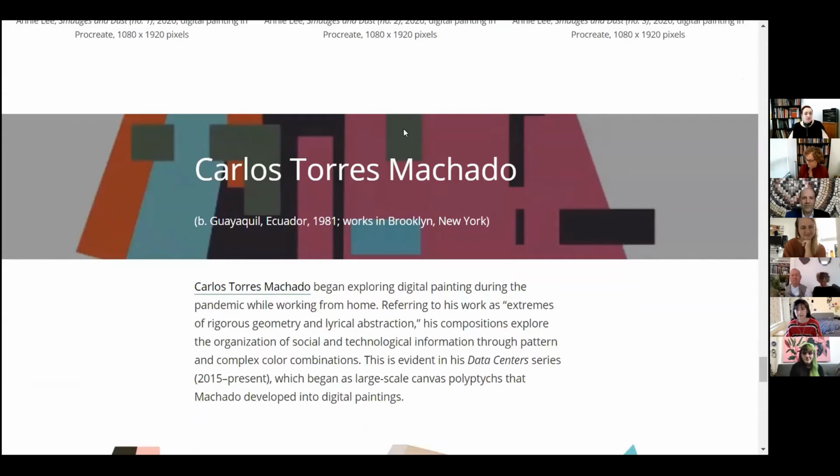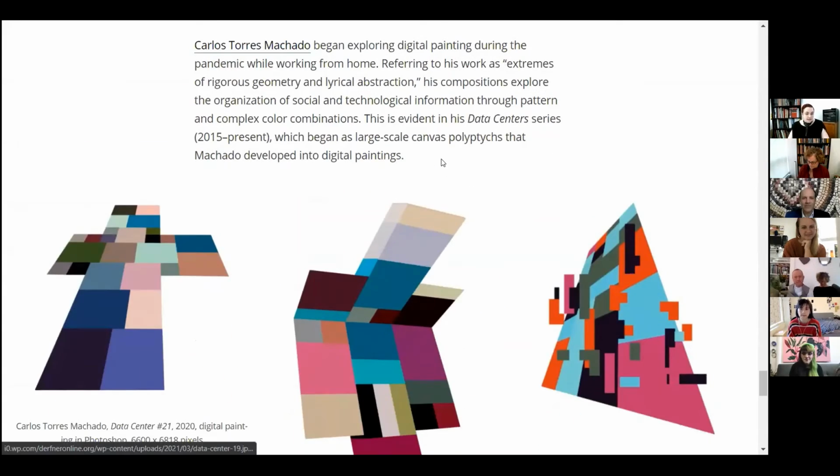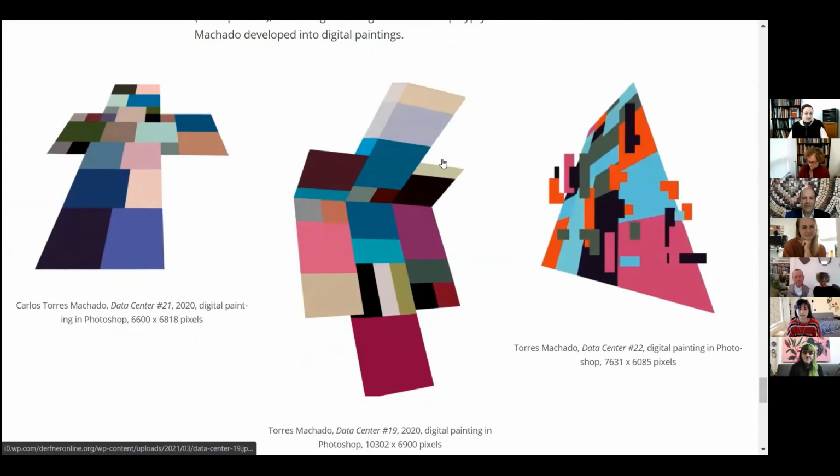Next we have Carlos Torres Machado. He works in Brooklyn, was born in Ecuador, and does these wonderful digital paintings that I believe originated in his series Data Centers. So I will let him go ahead and speak about what these are all about.